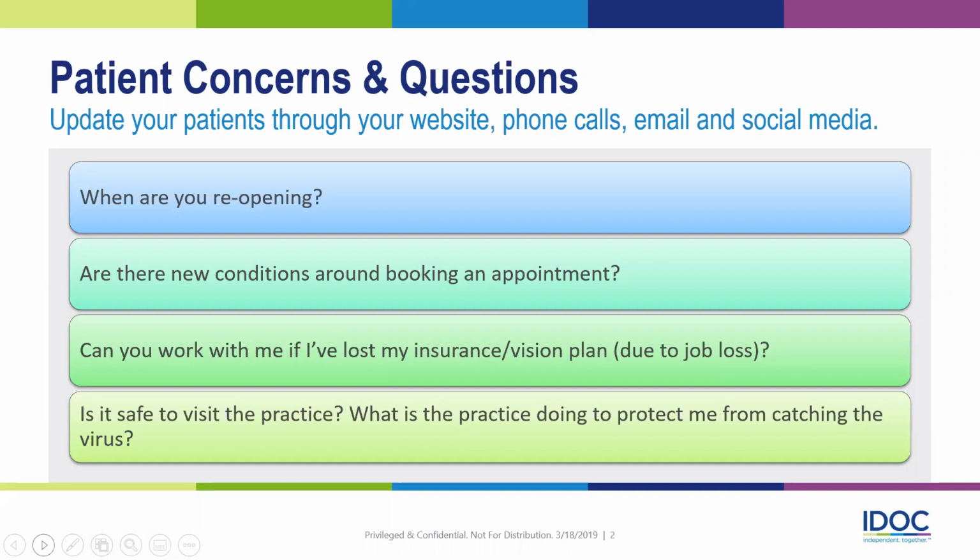Second question is, are there new conditions around booking an appointment? And this might refer to safety protocol concerns. So in other words, are you going to ask me to wear a mask? Can I bring my family, or do I need to come by myself? That's what I mean when I say, are there new conditions? Can you work with me if I've lost access to my benefits, which includes insurance and my vision plan, because I was laid off? So thinking through the answer to that question.